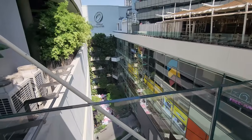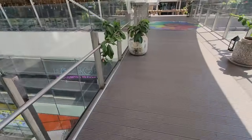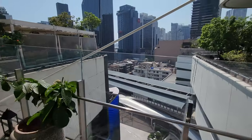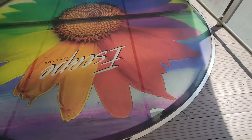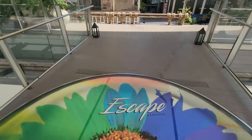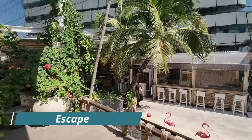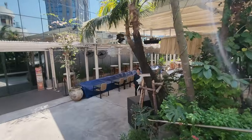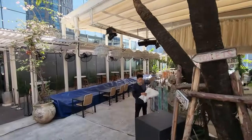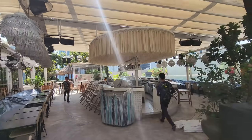So here you can walk between the two buildings. You used to be able to look down here, but they covered it with a big sticker of the Escape. So here you have to come in the evening. At the moment it's closed.